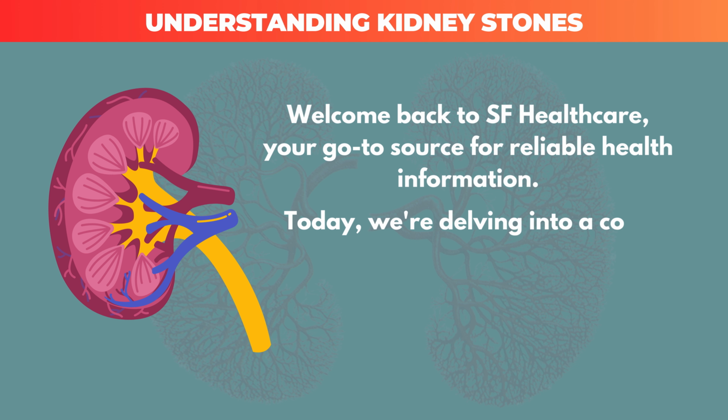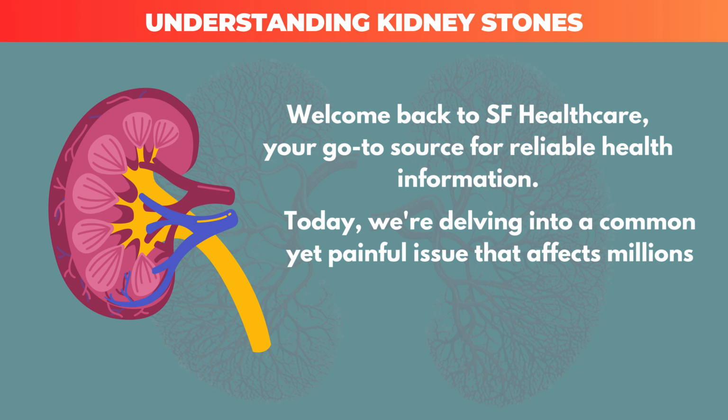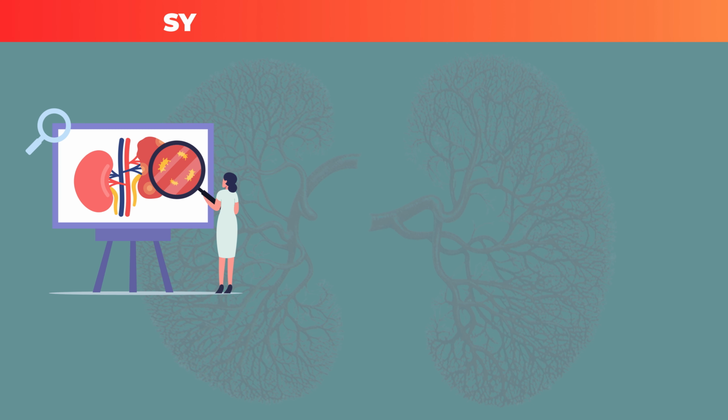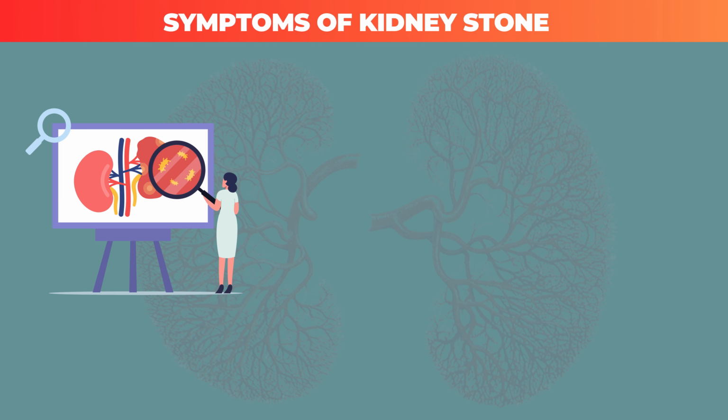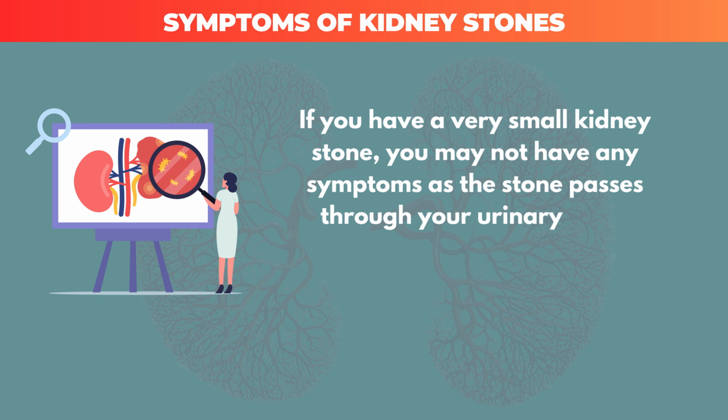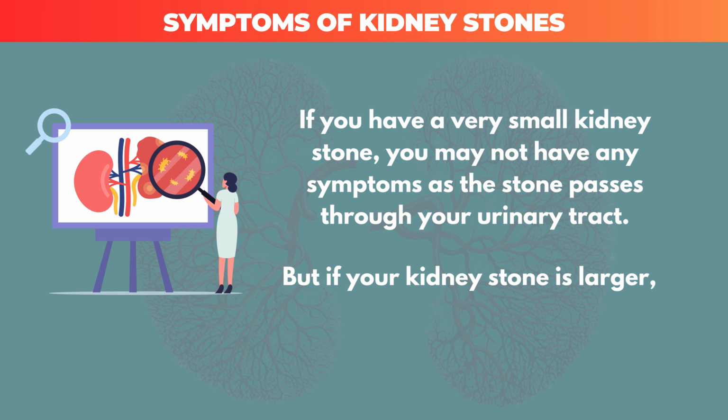Today, we're delving into a common yet painful issue that affects millions of people worldwide, which is kidney stones. Now, let's talk about the symptoms of kidney stones. If you have a very small kidney stone, you may not have any symptoms as the stone passes through your urinary tract. But if your kidney stone is larger, you'll have some symptoms.